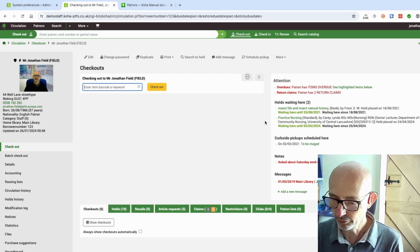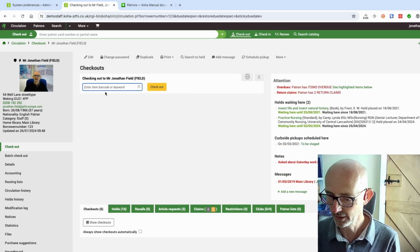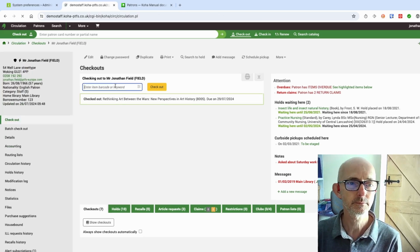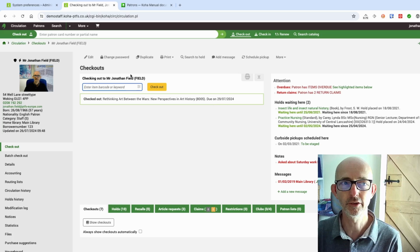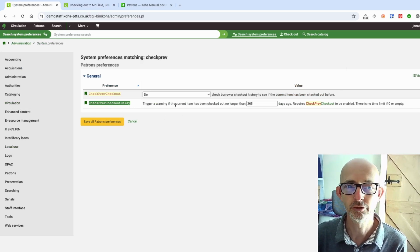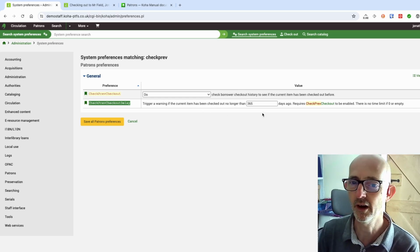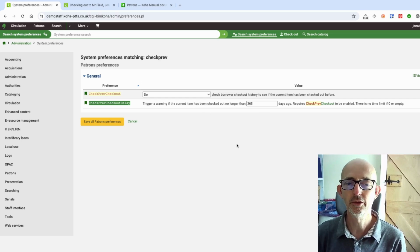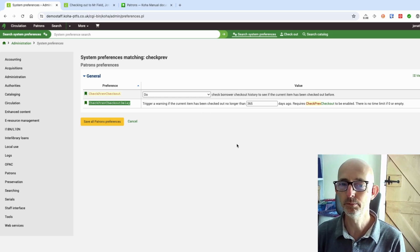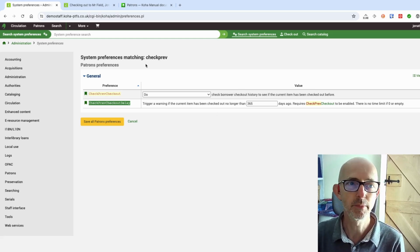Now, if I try a different book, and this time I'm going to check out 8005, that's allowed me to check that out straight away. And the reason for that is that you've got this secondary setting called CheckPrevCheckoutDelay. Trigger a warning if the current item has been checked out no longer than, and in this case, 365 days ago, so a year ago. So what we're doing here is applying this check only to the books that were issued in the past year. Now that particular book, I actually borrowed back in 2019.